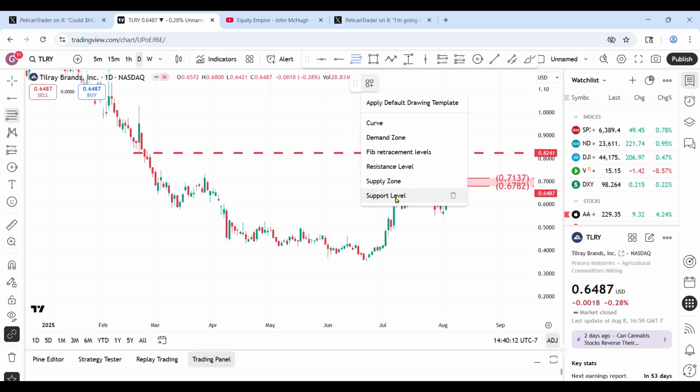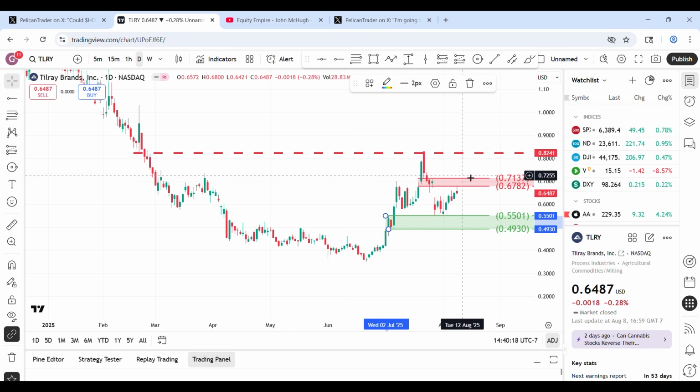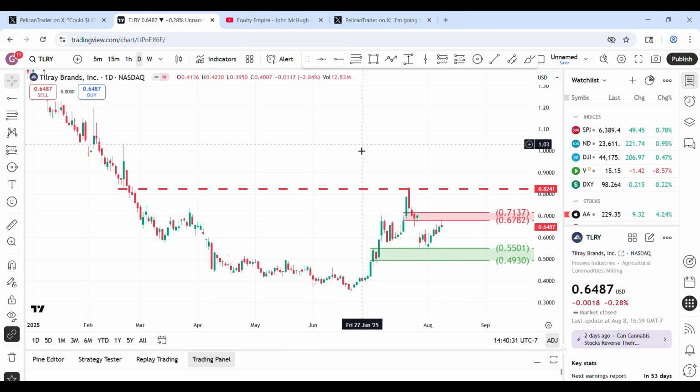So one support level and one resistance level is all I'm going to do on Tilray. There you go. So if we break below there, back to a downtrend. If we can break above there, we'd have to break through that resistance level to continue heading higher. Maybe start working our way towards one. The company probably has to get compliance to maintain their listing. They'll probably do whatever it takes to get the stock above one. Okay, but I'm just looking at technical clues on the charts.